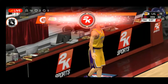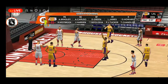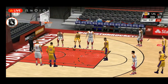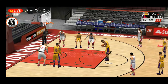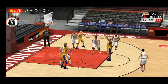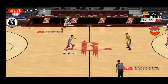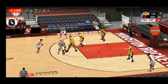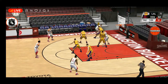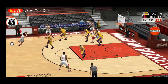And he knocks down the first one. And the Lakers making a change here. He's perfect from the line this time. The Rockets trail. Now here's Westbrook. 7 points in the game. Now Cephaloshin. Here's Tucker. And here is Cephaloshin. 6 on the shot clock.